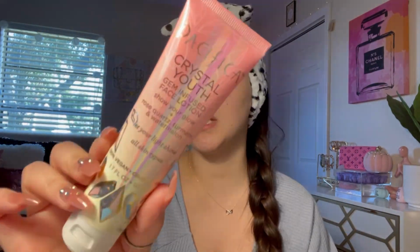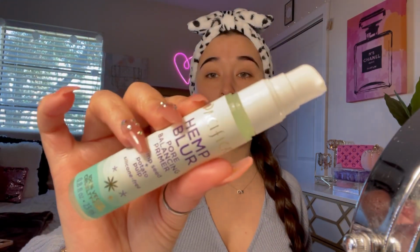So I'm going to be using this Pacifica Crystal Youth Face Lotion, and I got this from TJ Maxx. Okay, I'm going to be using this Pacifica Hemp Blur Pore Balancing Primer, and I actually really, really like this, guys, a lot. This has been in my makeup routine.